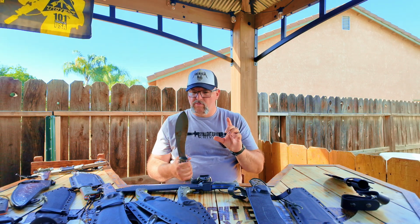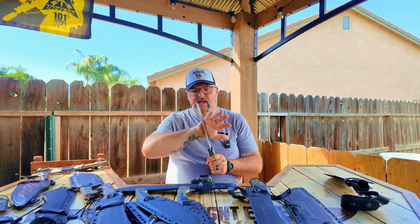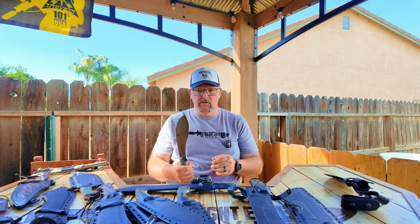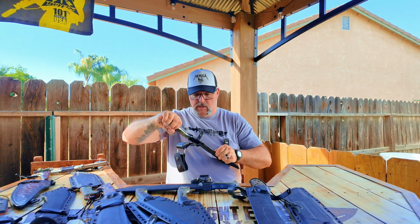I don't believe these might be available from Condor. I have to double check their website. The last time I checked, these weren't available yet. But man, if you like kukris and you like heavy duty chopping kukris, this Wild Brush from Julio Diaz is definitely one to look at, because this thing is a beast.